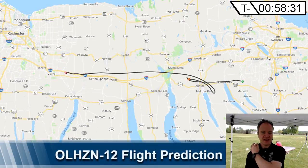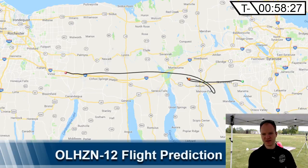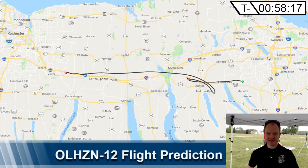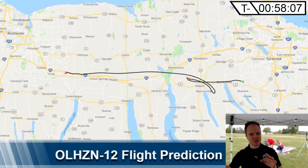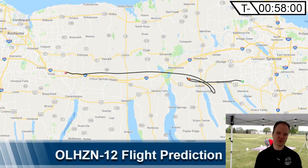But as you can see, the predicted flight path today is very much to the east. It's going to go up, pretty much go straight to the east, but it does do this little loop around here, which I think is kind of cool. That'll be very interesting to see how that plays out. But the big concern for today is how close we are to Skinny Atlas Lake and Otisco Lake. We usually try to stay at least 7 miles away from major bodies of water, but this landing area was a little bit difficult to control that.